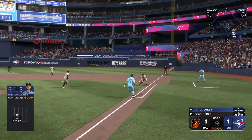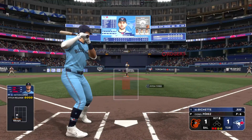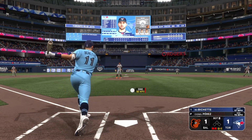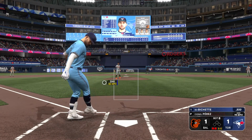Lays down a bunt to the right side. O'Hearn. They put the tag on him, and that's out number 2. Now here's the leadoff man for the Blue Jays, Bo Bichette. 0 for 3 with two strikeouts and a flyout. And a foul ball. The shortstop takes the ball.